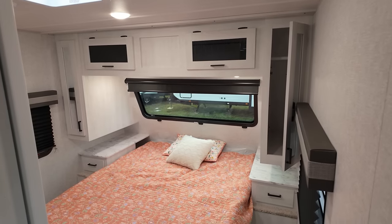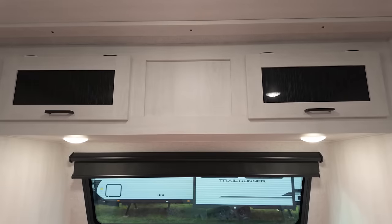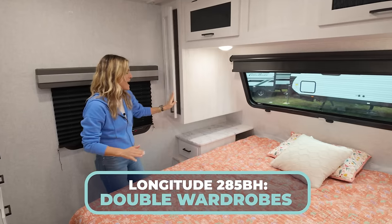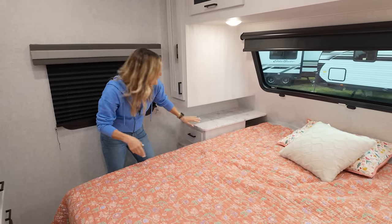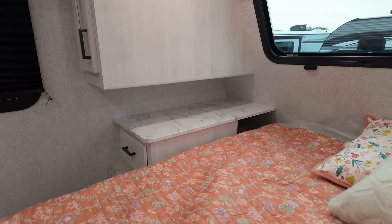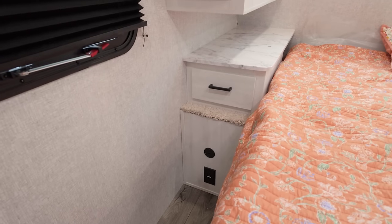Let's go. Welcome to the primary bedroom with a walk-around queen bed, which I love. You've got overhead storage, great use of space. These deep wardrobes that flank either side of the bed, absolutely fabulous. And what I love that they're thinking through in 2024, and this Longitude's got it, great deep nightstand. So you've got that gap in space, and you've got the great little pockets in the back for CPAP, for books, whatever you might want to store back there. And your power ports and your USBs are right up front.